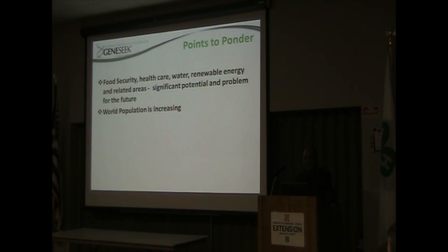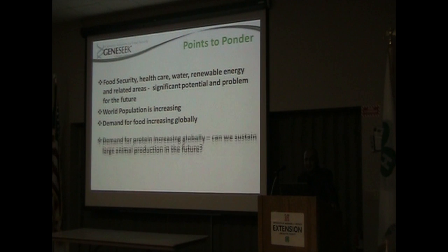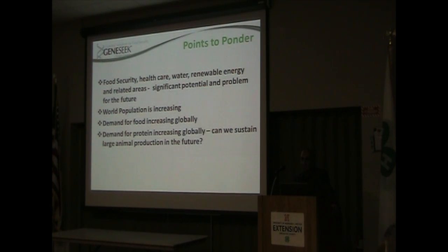As you know, world population is increasing, and demand for food is also increasing. Incredibly, the demand for protein is increasing. I showed you what genomics can do to increase production, for example, in milk and protein. The big question is, can we sustain large animal production in the future for the protein demand of the world? Remember, as income increases, mostly in China and India or other developing countries around the world, the biggest purchase interest is for protein. So the demand for protein is going to go up.